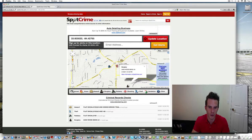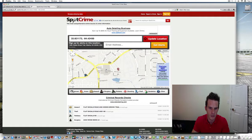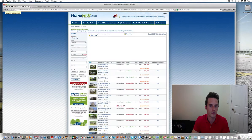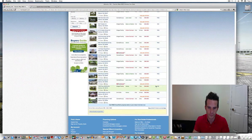I think our property is located right in here. Hidden Brook, right by the Village Shopping Center. That's perfect for probably a rental. This was 44. Wow. Under contract though, but that's okay. We're not. So we're going to go back here now, and let's go maybe up in price.